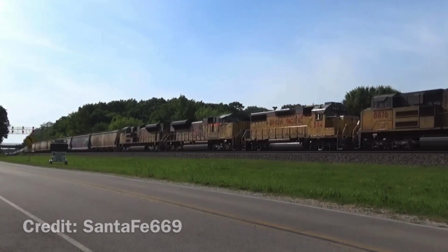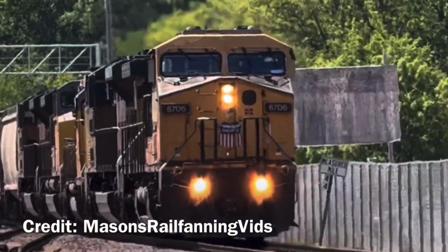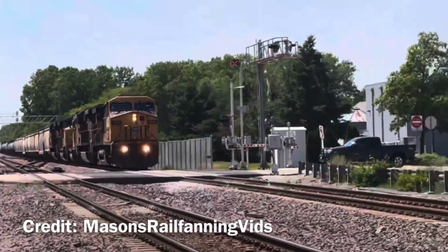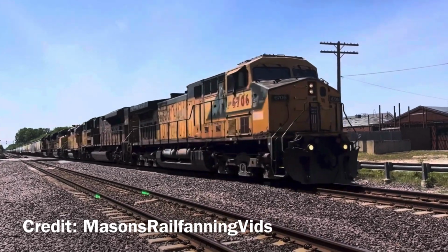But there has been a rumor circulating that 6706 is going to be rebuilt in UP's program pretty soon. And I swear if it does, without me getting the chance to see it, I'm going to make a rant video.